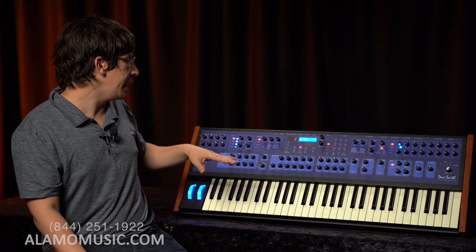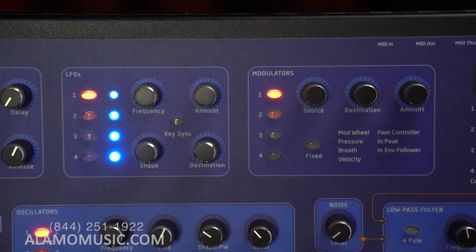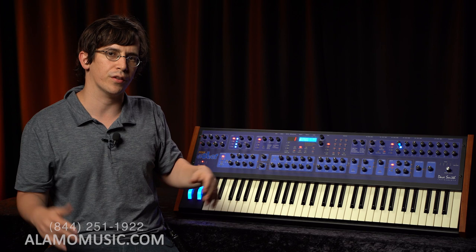It has four oscillators, two digital and two analog. The analog are DCO oscillators, and they are both hardwired to be stereo. So they're hardwired left and right. And the analog, there's one that's left, one that's right; digital, one that's left, one that's right.